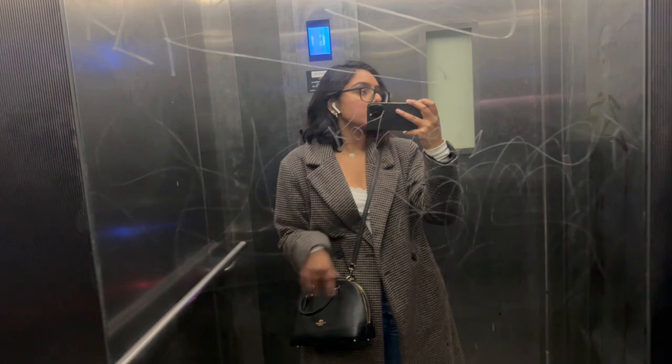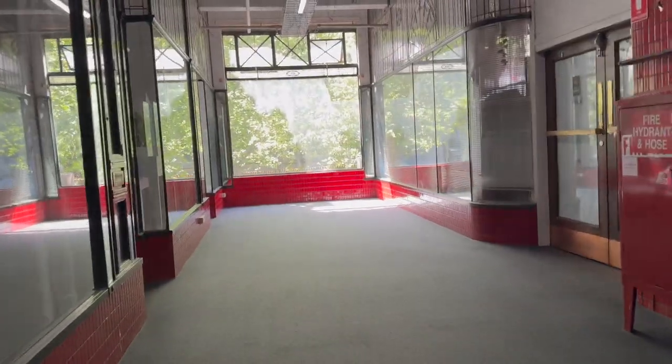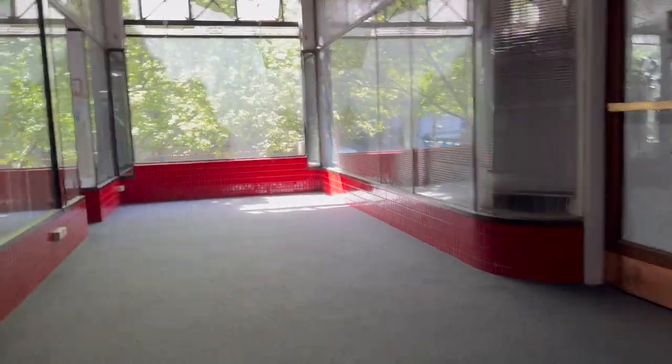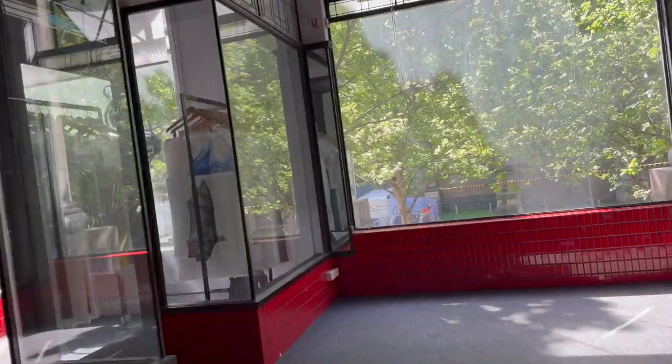This looks like the dodgiest elevator ever. I'm kind of scared. Don't really know where I'm going. This was me trying to find the other vintage store that is meant to be on top of Retro Star, but apparently it was closed.